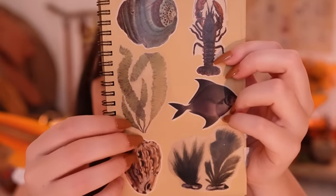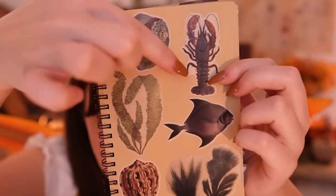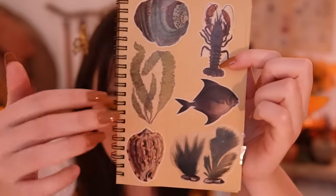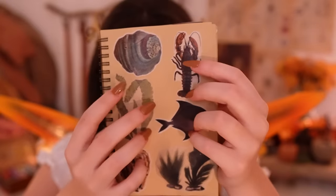Next up, we have a deep ocean rock bottom theme with lots of teals and darker, richer colors. I have kelp and seaweed, blue seashells, a nice large female lobster, a dark fish, some seashells, very stormy, moody kind of look. Deep Arctic sea. So that's quite an option.